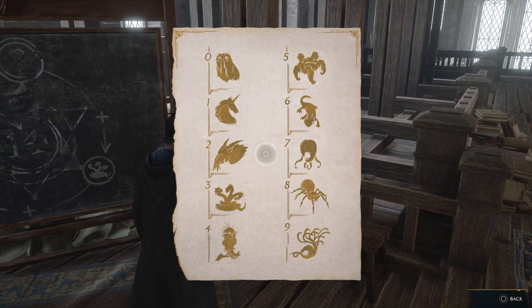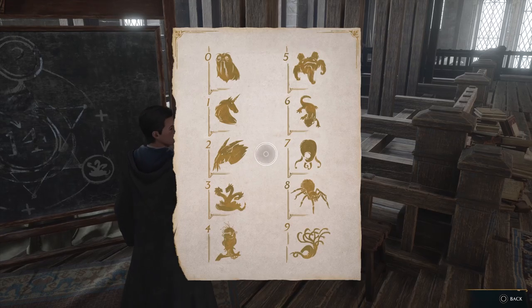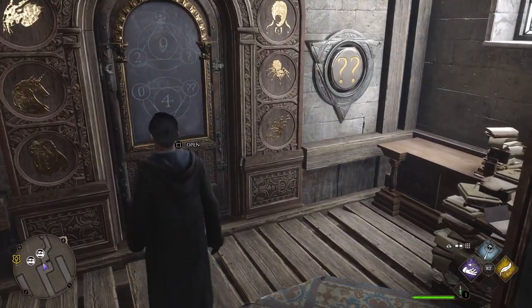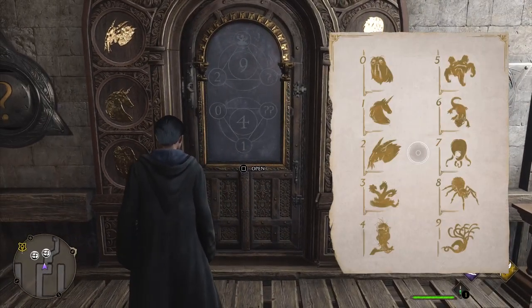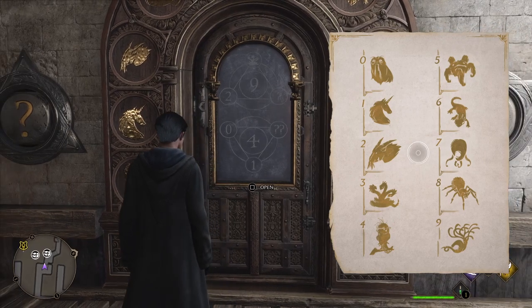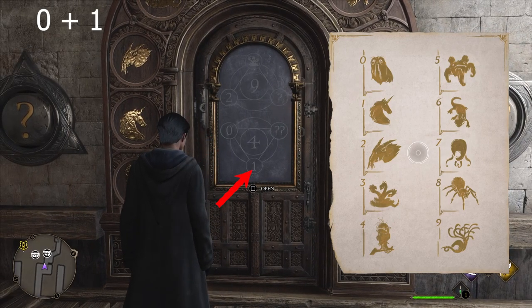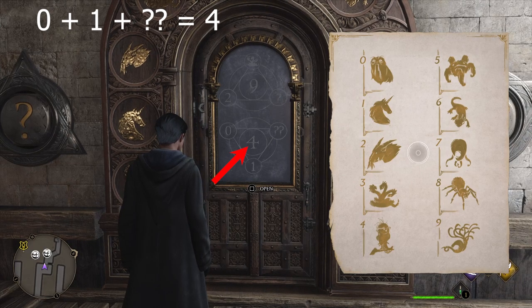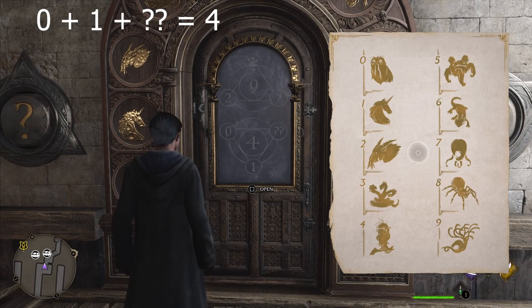Okay, now that we know the values, let's solve the puzzle. Let's start with the bottom one. We have 0 plus 1 plus something, which should be equal to 4. So, we need the figure that represents 3.